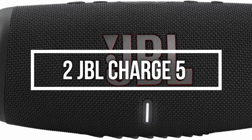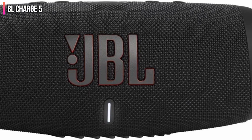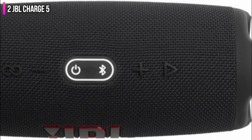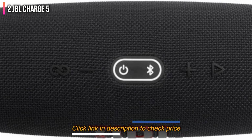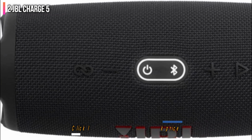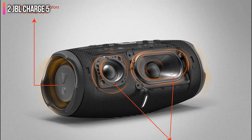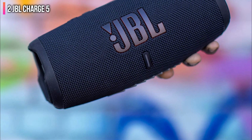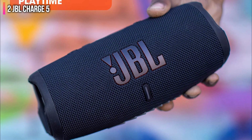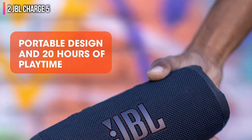Second on the list is JBL Charge 5. JBL is another instantly recognizable name in portable audio, and the Charge 5 is its latest large, bulky speaker with deep bass and 20 hours of battery life. Its namesake feature is its ability to share that battery. The Charge 5 has a USB-A port next to its USB-C charging port that can be used to share power from its 7,500 mAh battery to charge your phone while you listen to music.